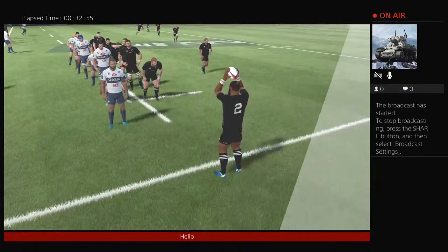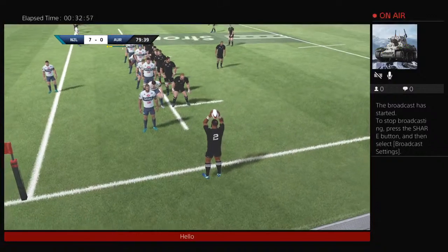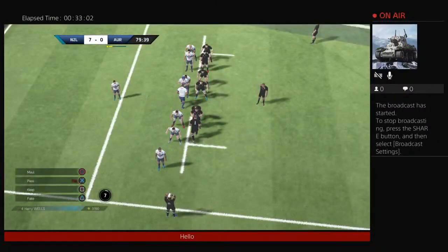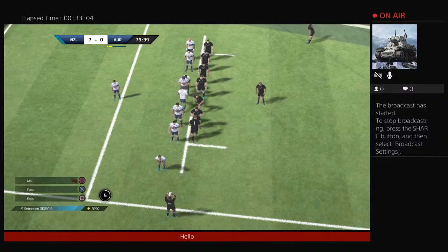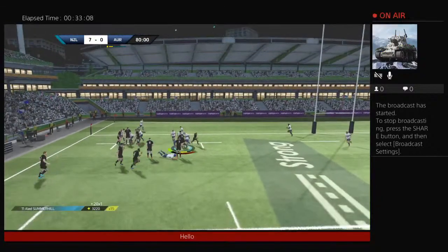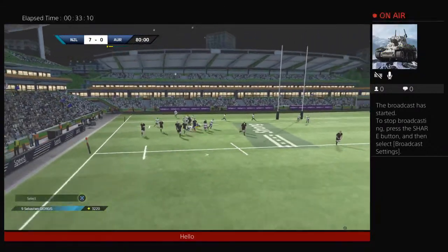A 7-player lineout for New Zealand. It's still good possession. Just a few minutes left before the end of this match.